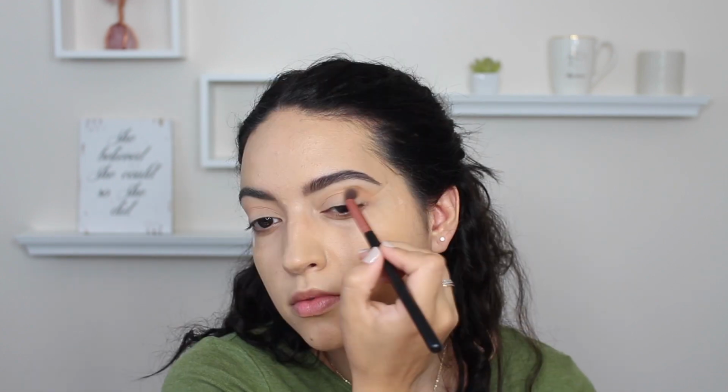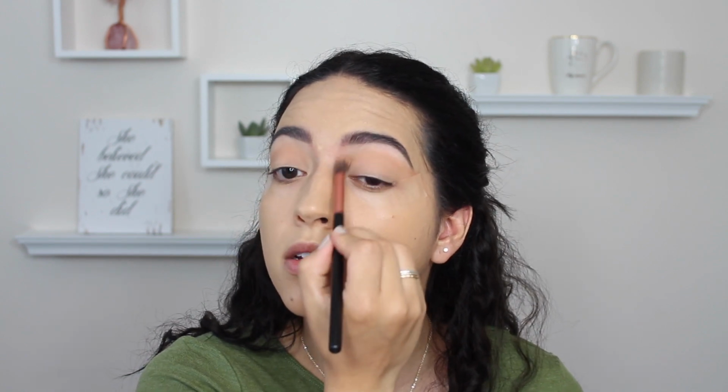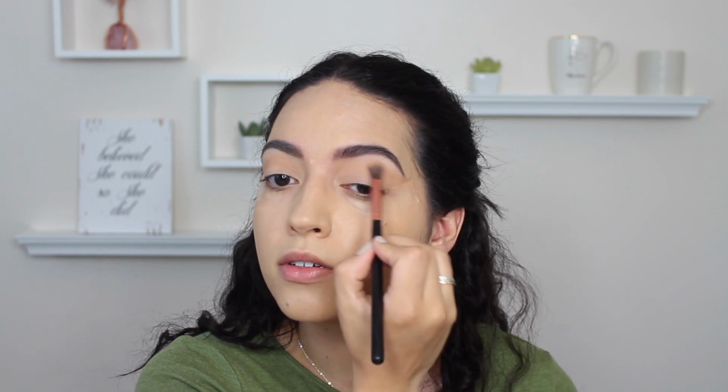Really out, passing the eyebrow. So again, putting it all over my crease and then taking it out. And then I'm just blowing the brush off and then going in right here and just blending so the lines fade out.